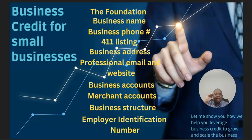These are the steps you want to take first. And then the last two things you want to do is register your business with the Secretary of State based on what state or location you plan on registering it in, and then your employer identification number.